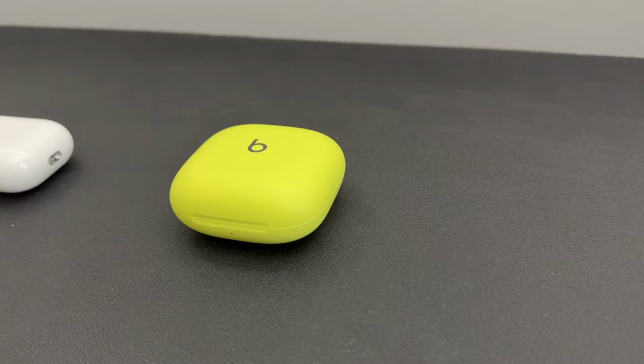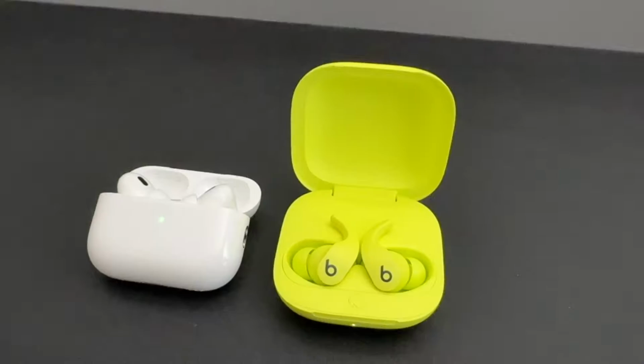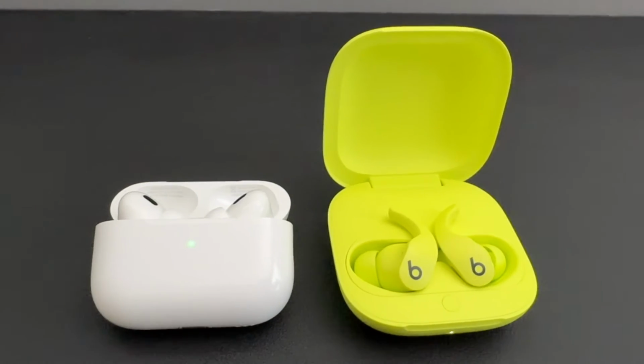I know that these are not new headphones. The Beats have been out for over 2 years, and the AirPods Pros have been out for, I think, a year now. But I got tired of the Pros falling out of my ears at the gym, so I picked up the Beats when they're on sale. Let's talk about a few features of each one.